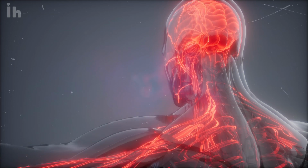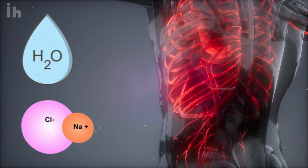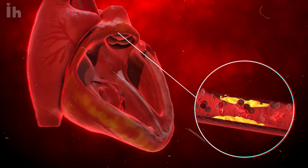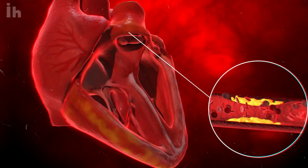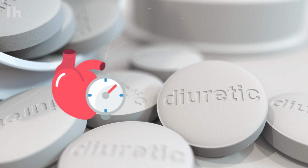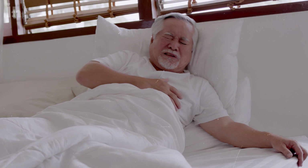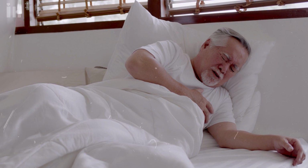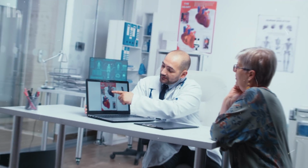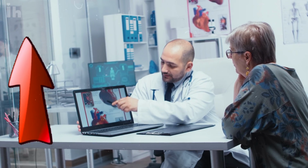First, they make your body retain water and salt. This increases the volume of blood your heart has to pump, making it work harder. Second, they constrict your blood vessels, again making your heart work harder to push blood through. And third, they interfere with diuretics, drugs often used to treat high blood pressure and heart failure. The net result is that NSAIDs can push someone who's on the edge into full-blown heart failure, or they can make existing heart failure worse. This effect is so strong that even short-term use of NSAIDs has been linked to increased hospitalization for heart failure.